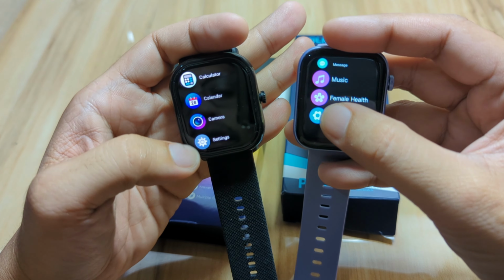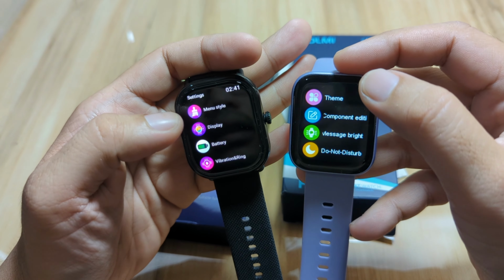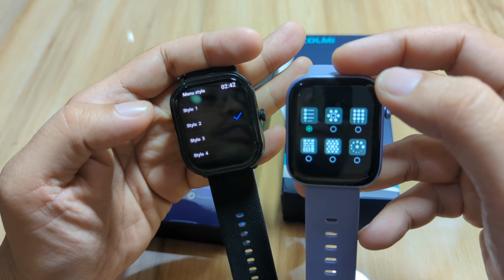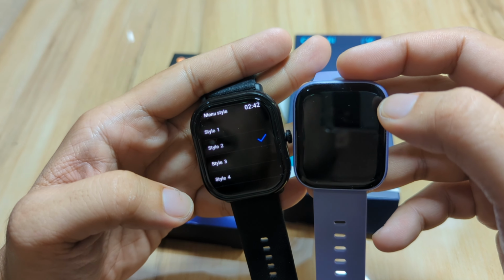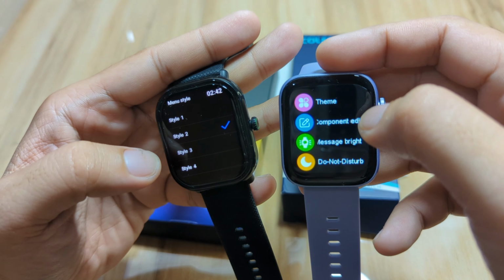For the settings, let's see. So we have a different menu style. Theme here, 4 options. While for the P71, we also have 6. But you can see right away the design compared to the GTS 3 Pro. Again, it's a win here for the P71.